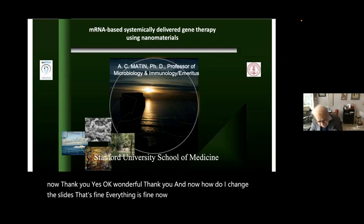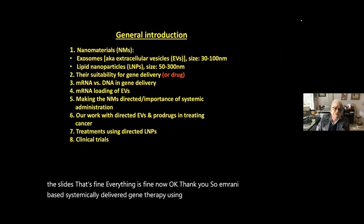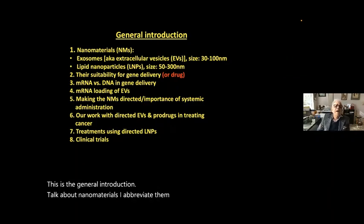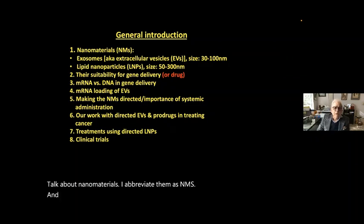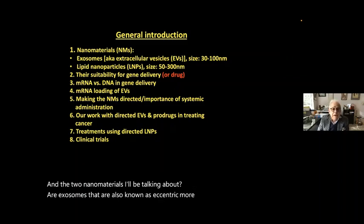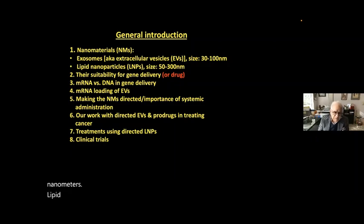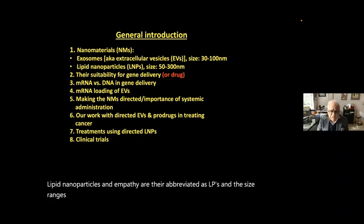Thank you, Martin. So, mRNA-based systemically delivered gene therapy using nanomaterials. This is the general introduction. I'll talk about nanomaterials, which I abbreviate as NMs. The two nanomaterials I'll be talking about are exosomes, more accurately extracellular vesicles, or EVs, which range in size from 30 to 100 nanometers, and lipid nanoparticles, LNPs, whose size ranges from 50 to 300 nanometers, depending on how you make them, and you can control their size.